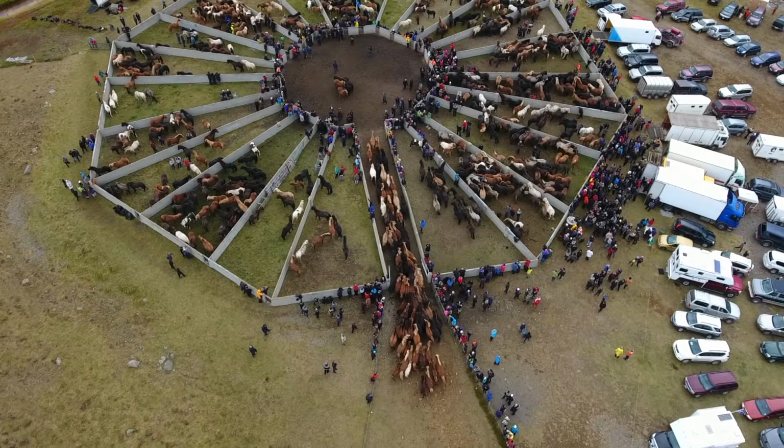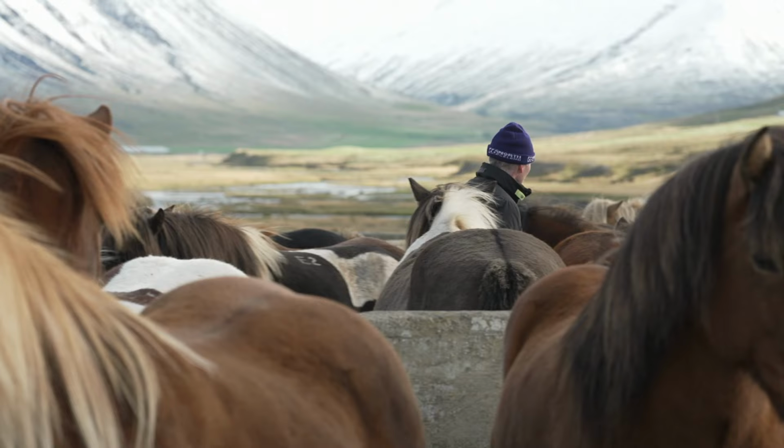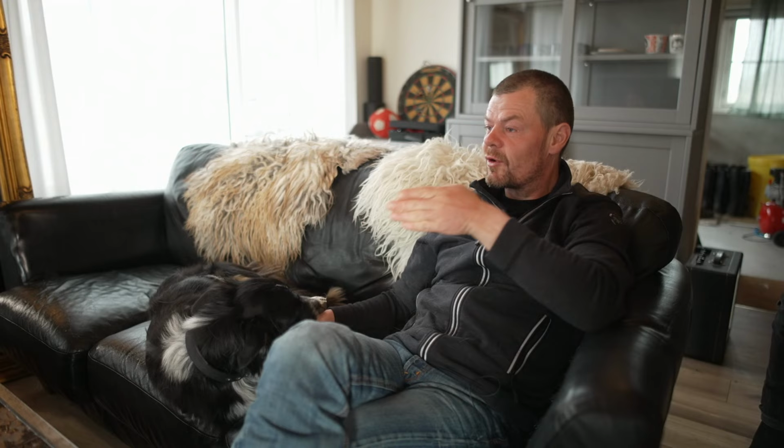Every farmer has their small piece of the paddock. Then you help each other out to put the correct horses in the correct part. And this takes a while, but it works.